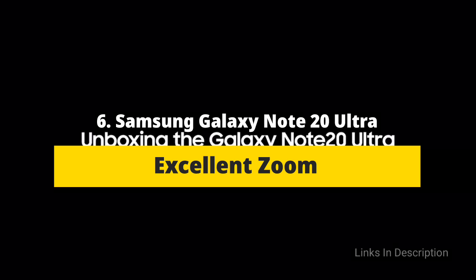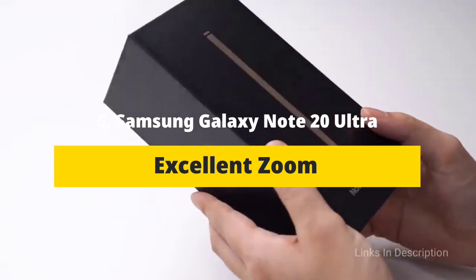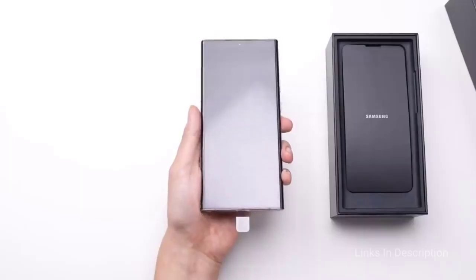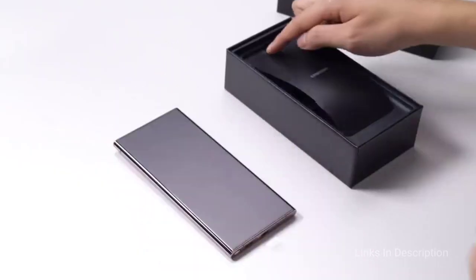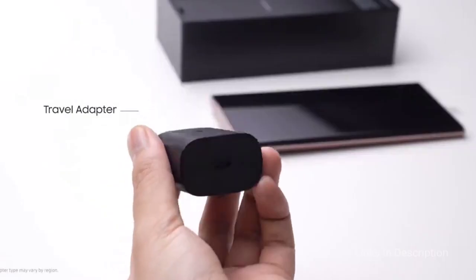Samsung Galaxy Note 20 Ultra. A great camera phone with an excellent zoom lens. The Samsung Galaxy Note 20 Ultra has a high-spec camera, but it's the telephoto camera that really stands out. This is a 12MP f3.0 aperture snapper with a 5x optical zoom and 50x digital zoom.